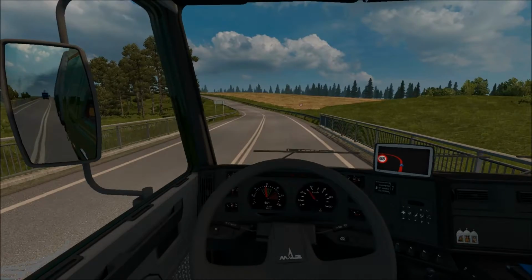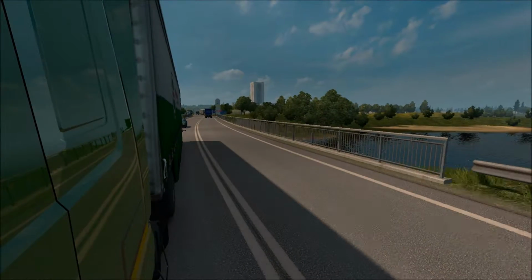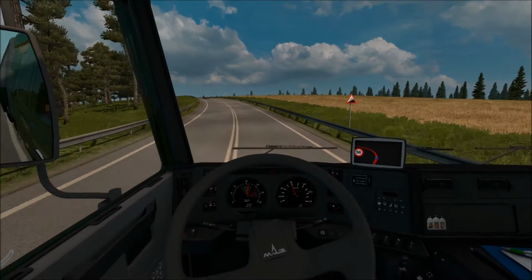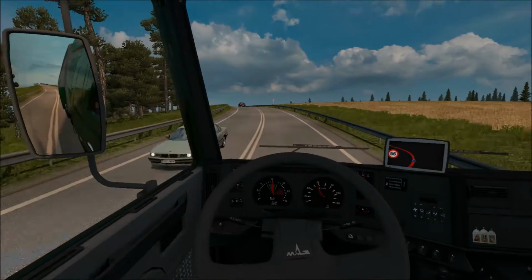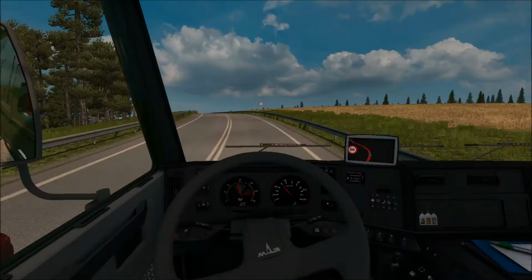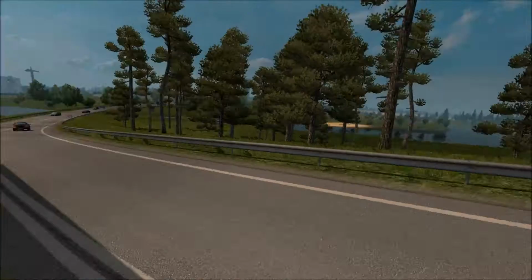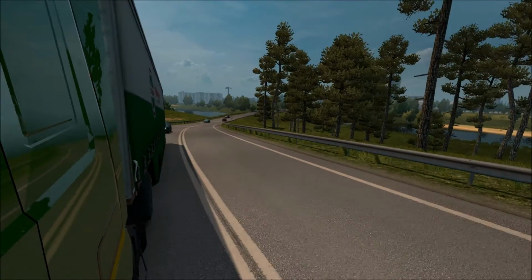Speed limit is 70 miles an hour on here for trucks. Kind of hard to believe in a European country, but in Russia, why not? I mean, Belarus, why not? Sure, brake testing.